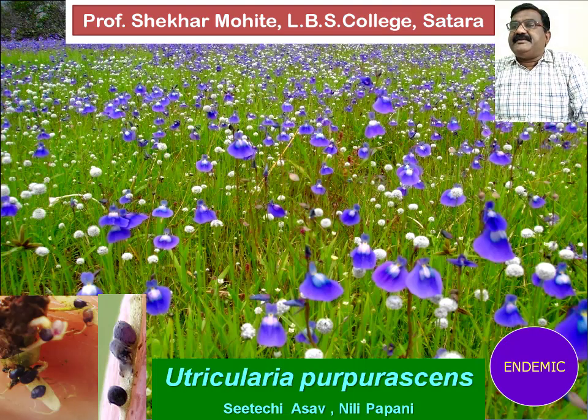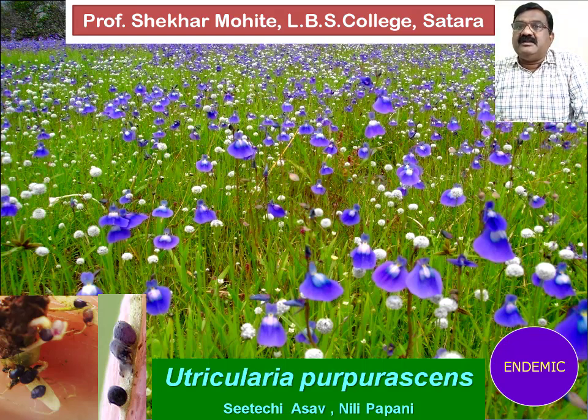This one is Utricularia purpurascens, which in Marathi is commonly called Nili Popni or Sitechi Aswa. This is an insectivorous plant. On the back side of the leaf there are small pouches in which this plant catches the insect and digests it. So these purple flowers are very beautiful, but actually these are insectivorous plants.